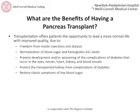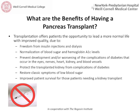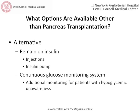The ability to sense hypoglycemic symptoms is also typically restored by pancreas transplantation, and patients who receive a kidney and pancreas transplant have improved survival compared to those who receive just a kidney. The only alternative to pancreas transplantation is to remain on insulin, either through subcutaneous injections or an insulin pump. There are also continuous glucose monitoring systems which can provide additional monitoring tools for patients, particularly those with hypoglycemic unawareness.